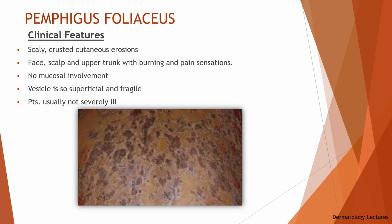Patients with Pemphigus foliaceus develop scaly, crusted cutaneous erosions, often on an erythematous base. But they do not have clinically apparent mucosal involvement, even with widespread disease. The onset of the disease is often subtle, with a few scattered crusted lesions that are transient and are frequently mistaken for impetigo. They are usually well demarcated and have a seborrheic distribution, that is, they favor the face, scalp, and upper trunk. Because the vesicle is so superficial and fragile, often only the resultant crust and scales are seen.